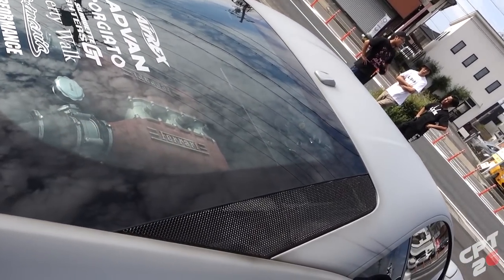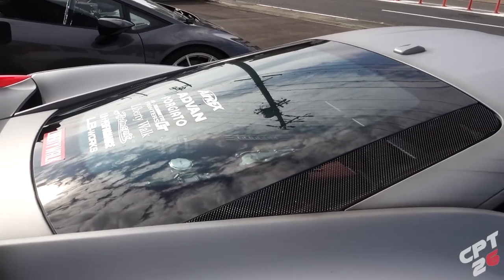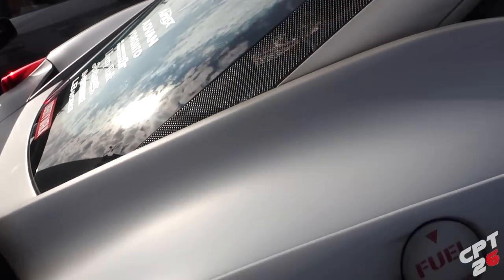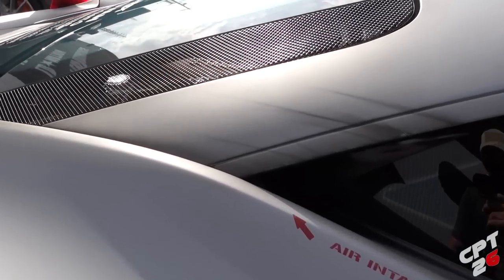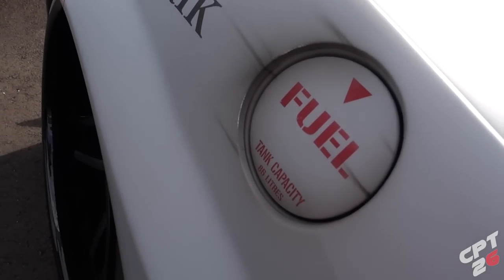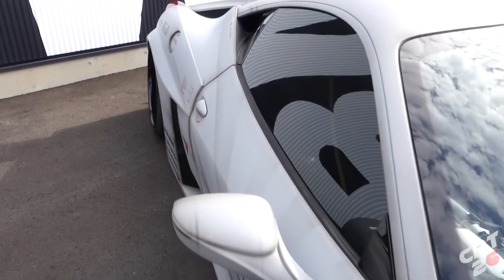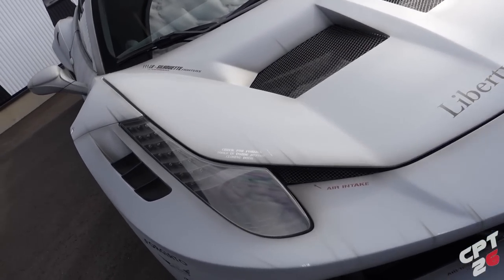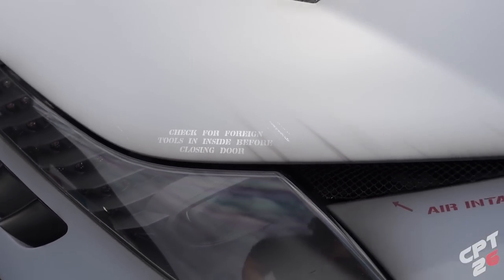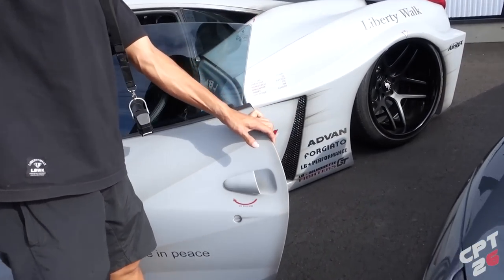And here it says LBR Fighter Works. Everything on this car has been touched. There's little scrapes right here from the air drag that a fighter jet would have. Titanium exhaust. Fuel capacity, 86 liters. Oh my goodness. Check for foreign tools inside before closing the door. Wow.